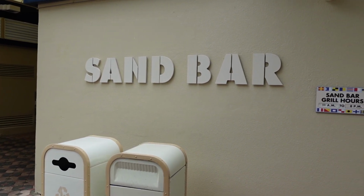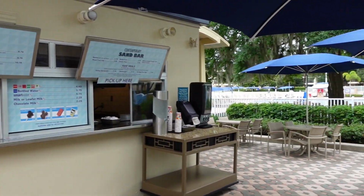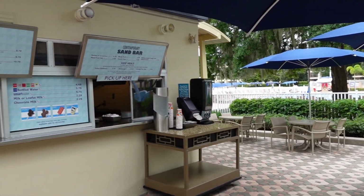So next I wanted to show you the sandbar, which is located right next to the sand pool, right there. This is where you're going to get your drinks.